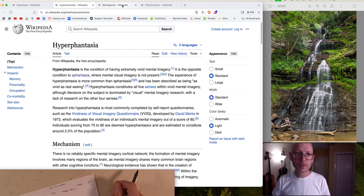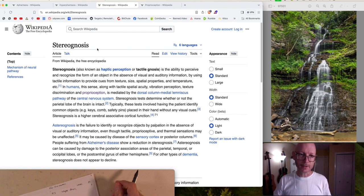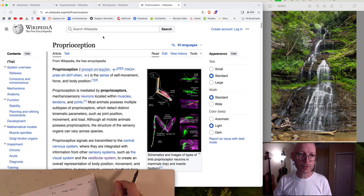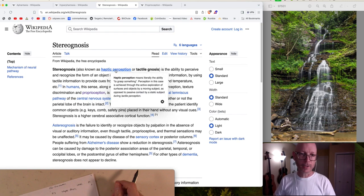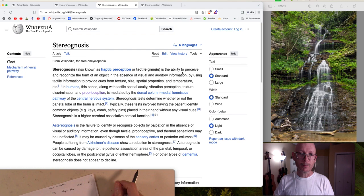My system, I focus more on this. What can be considered stereognosis and proprioception. What is the definition of stereognosis? Also can be called haptic perception. The ability to perceive and recognize the form of an object in the absence of visual and auditory information by using tactile information to provide cues from texture, size, spatial properties, and temperature.